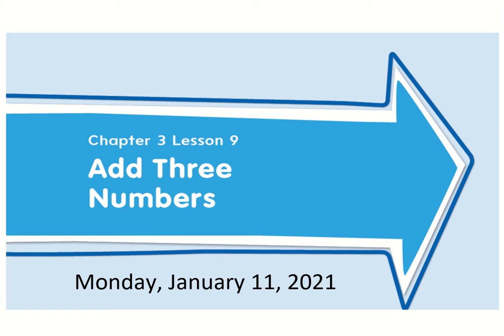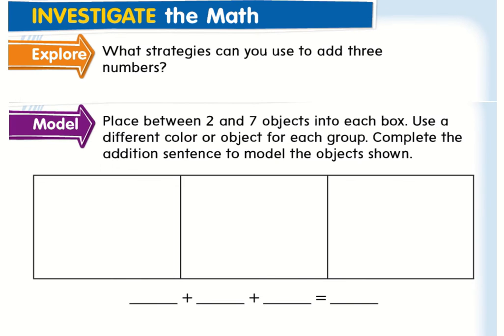This is Mr. Cook on Monday, January 11th, 2021, and today we're going to be adding three numbers and showing you how to do that. So the first thing we have to do is think about what strategies we can use to add three numbers. So what we're going to do is talk about that down below here.